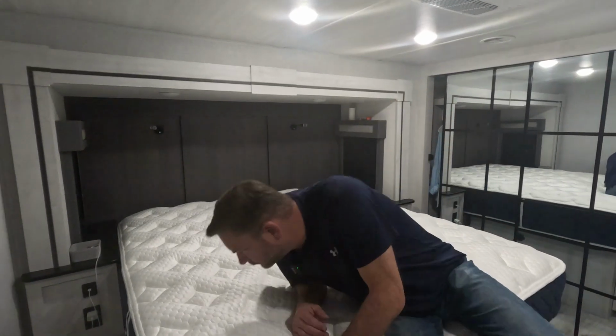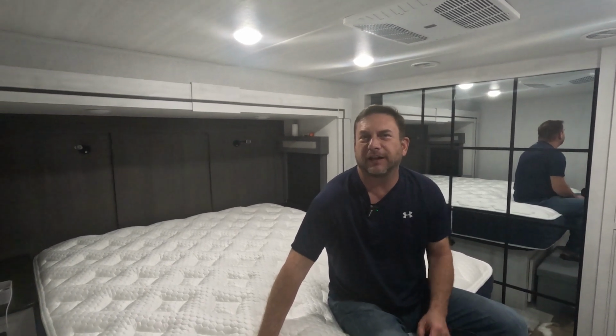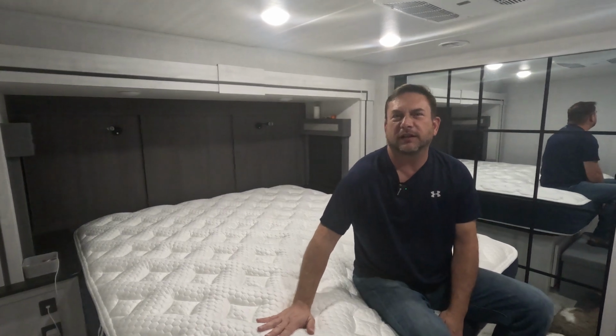Here's another big thing that I don't think enough people go into when they unbox their mattress: it doesn't have a smell. The other one smelled like plastic, chemicals. And it had that foam smell, that latex smell to it. This one, it doesn't have any smell.